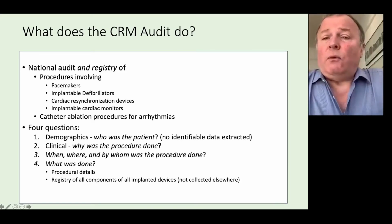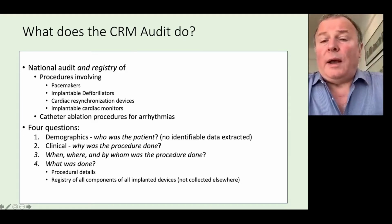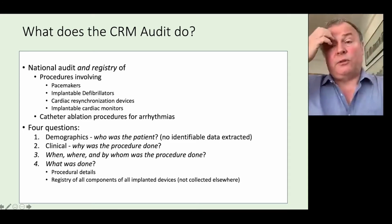We ask basically 4 questions. Who was the patient? Why was the procedure done? When, where, and by whom was the procedure done? Which hospital and which operators did the procedure? And what were the details of the procedure?